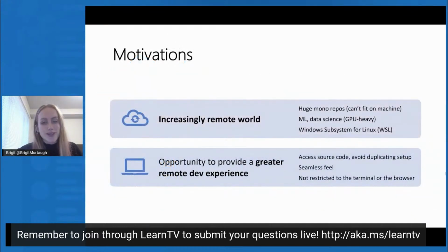Eric gave a great introduction to remote development for folks who may not be familiar with it, but just to touch on some of the motivations again, we are really in an increasingly remote world. There are huge mono repos a lot of folks are working on, and with more machine learning and data science and the development of the Windows Subsystem for Linux, there are a lot of opportunities to work in isolated and remote environments.